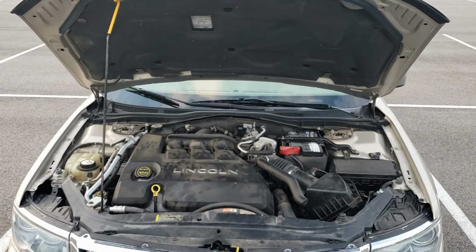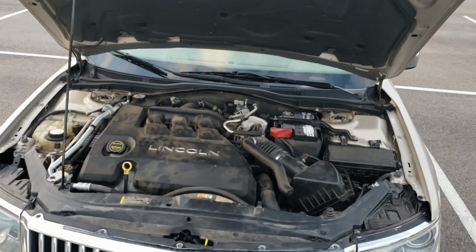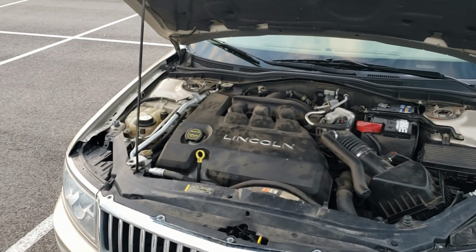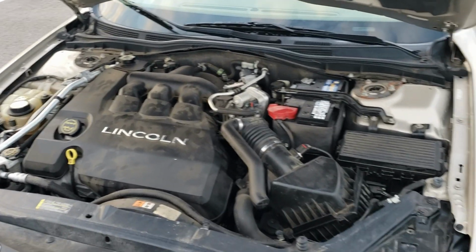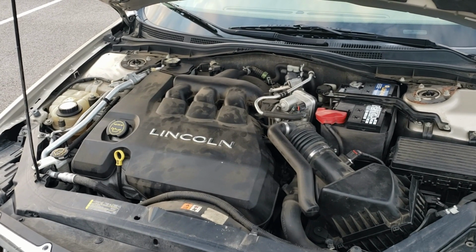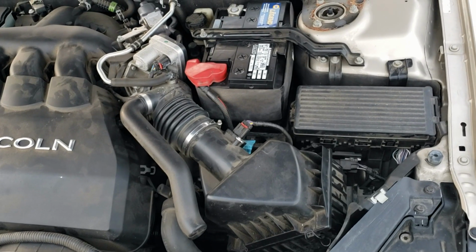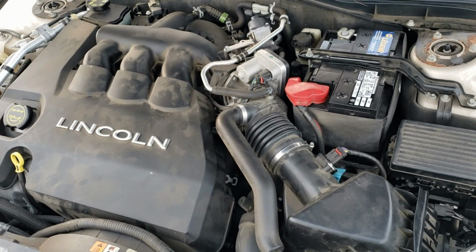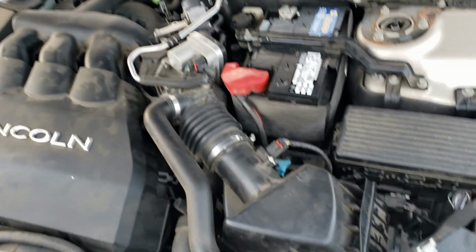Now this car has a V6 engine. It is the Ford Duratec 30. It is a 3.0 liter V6. It makes about 220 to 230 horsepower, I think, and 200 foot-pounds of torque. It's a very good engine. There's plenty of power. It cruises well at 80 miles an hour at about 2,500 RPMs. The engine bay is a little cluttered. It's okay, but there's a lot of plastic. So if you want to work on this, you're going to have to know how to take everything off.